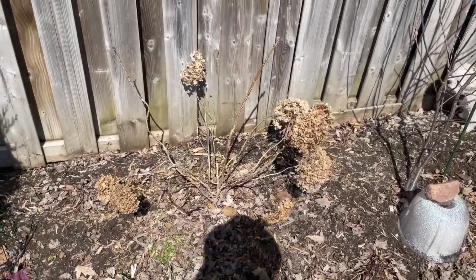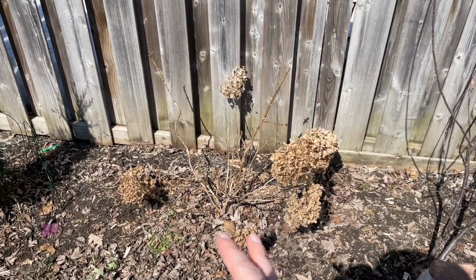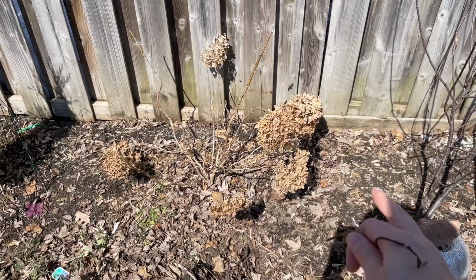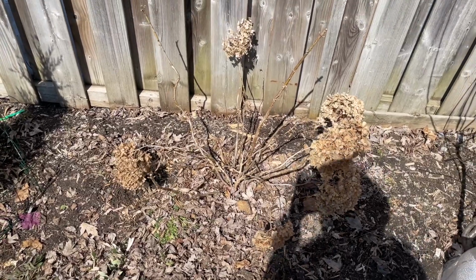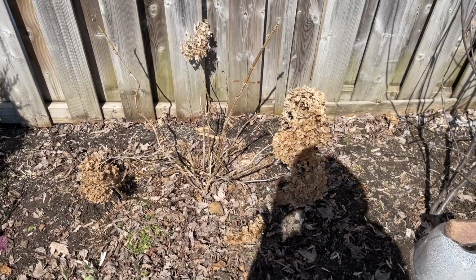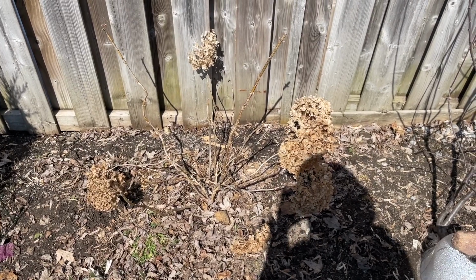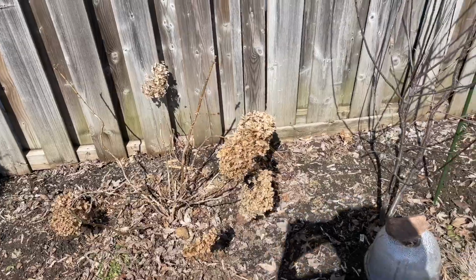Next up, we have a smooth hydrangea that's called Incredible. And I left these guys on, but we're supposed to snip this down. It only grows on new wood, so to control its size, you can snip it down, but mine's just a baby, so I might just snip it for looks, and that's it. Just prune it for looks.